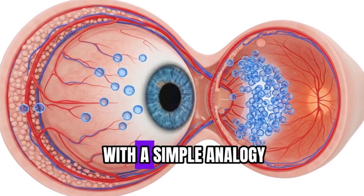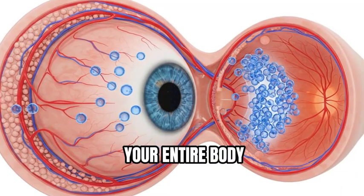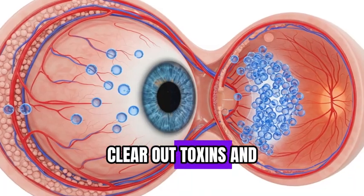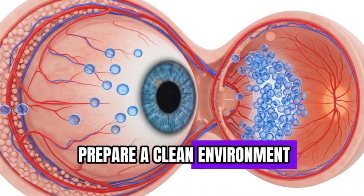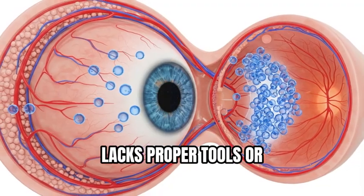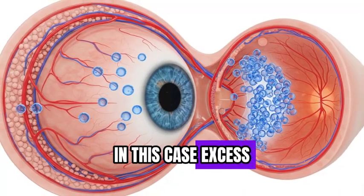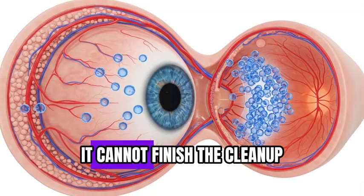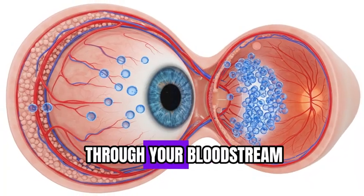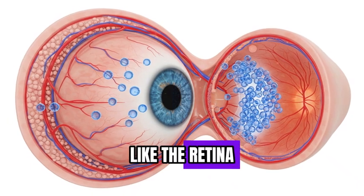Let me explain this with a simple analogy. Imagine your liver as the night janitor of your entire body. Its job is to sweep the floors, clear out toxins, and prepare a clean environment for the next day. But if the janitor is overworked, lacks proper tools, or is flooded with new trash, in this case, excess sugar or alcohol, it cannot finish the cleanup. That leftover waste circulates through your bloodstream and ends up in highly sensitive tissues like the retina.